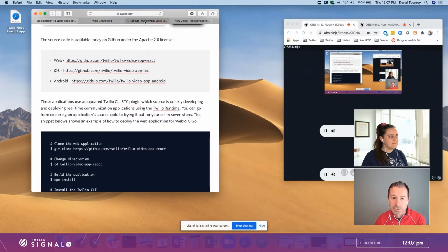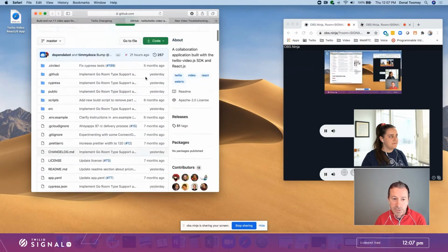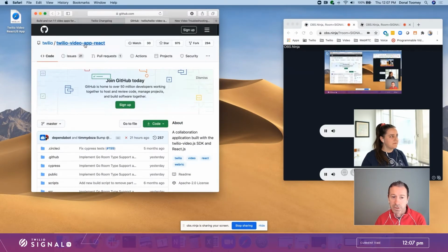Okay, great. So the source code is here, and it's our Twilio Video app React. So it's a React JS application. We're going to do a demo on the React JS one, but we also have an iOS app and an Android app, and the source code is all available.